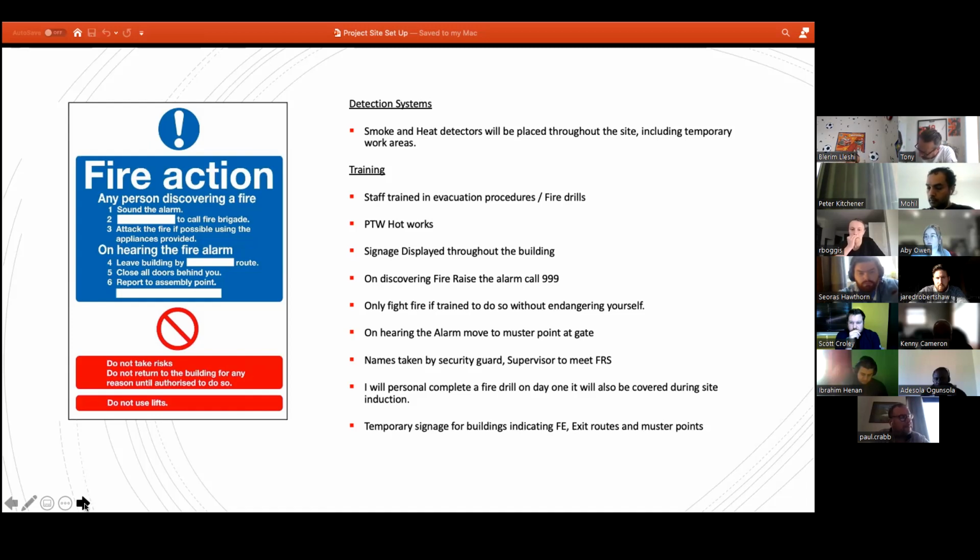We do have radios on site. However, I have no problems with a normal member of staff using his mobile phone. I'd rather they got two calls rather than one. They will only fight the fire if trained to do so, and only without endangering their life.